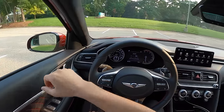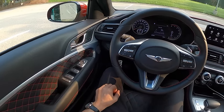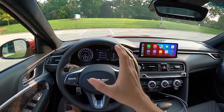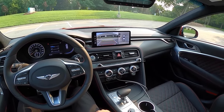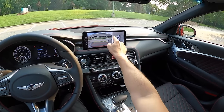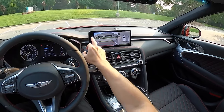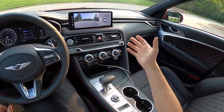There's some harder plastics here, but they're hidden away. You've got the airbag cover, you've got this top door panel, but everything else feels really nice. We've got a head-up display, a pretty nice looking reverse and surround camera situation, really high res. You can zoom in, zoom out, see all the way around you if you want. It'll switch to the forward-facing camera when you put it in drive after putting it in reverse.